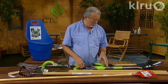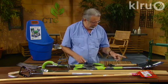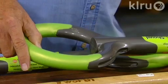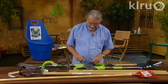Ergonomics, the ability to use a standard tool in a much easier way, is part of this design right here. You can see it in the handle. I love this handle. You can grab it anywhere. It gives you a lot of strength and force and makes it a lot easier to dig with.